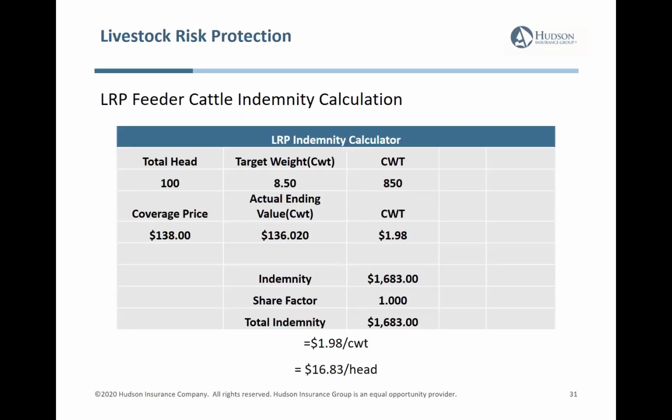Calculating that out, if you took your 100 head times your target weight, you get a total hundredweight of 850. Subtract your actual from your coverage to get the difference per hundredweight. That was a loss of $1.98 per 100 pounds. So 850 times 1.98, we have an indemnity of $1,683. This is where the share calculates in. He owned 100% share in his herd at that time. So we have a loss of $1,683. Divide that out, and we know it's $1.98 per hundredweight, or $16.83 per head.